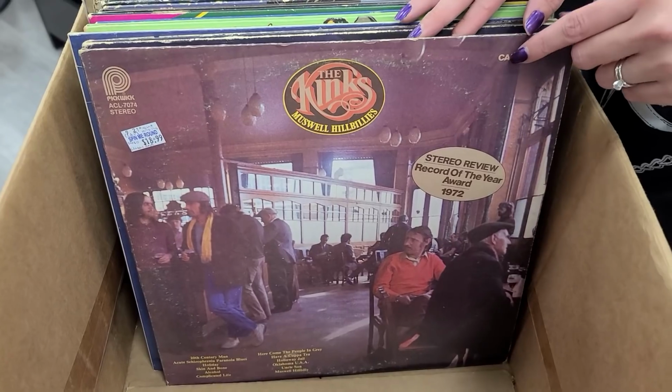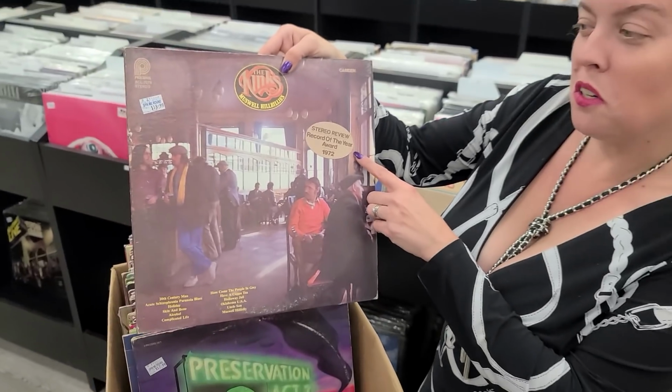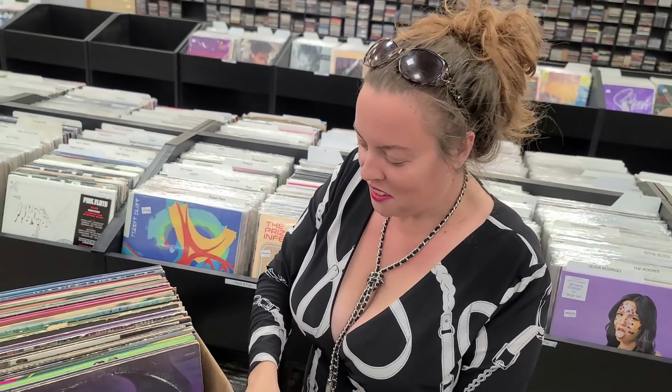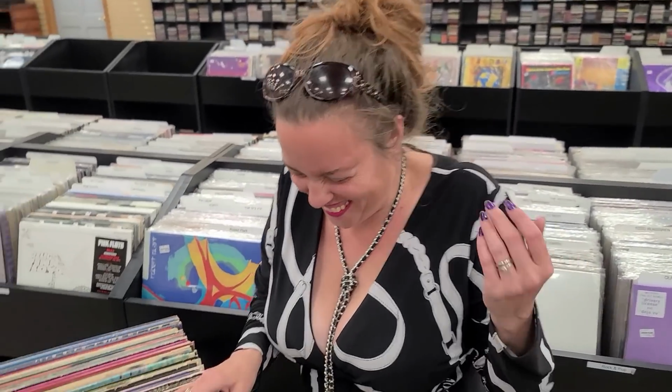But then we've got Muswell Hillbillies. I'm sorry, I gotta say something about this album. What? It is on Pickwick. I know, but it's Stereo Review Record of the Year Award. You know how I feel about Pickwick, though. I know. I'm just saying, I don't think those pressings are top of the line. So, well, if they were good enough for Elvis, they're good enough for the Kinks. I was wanting to get paid at that time.